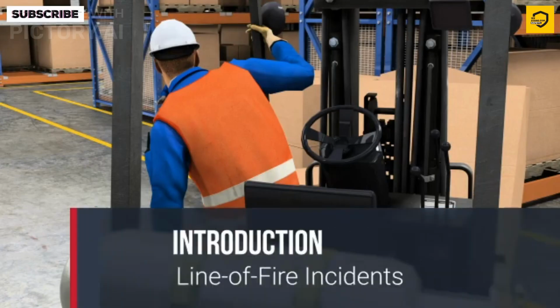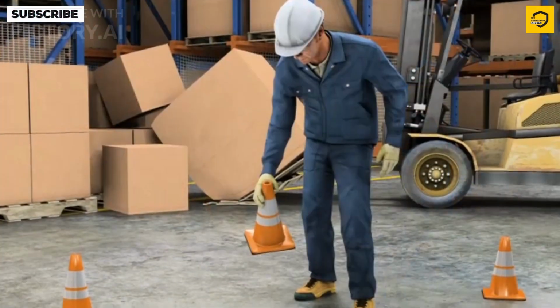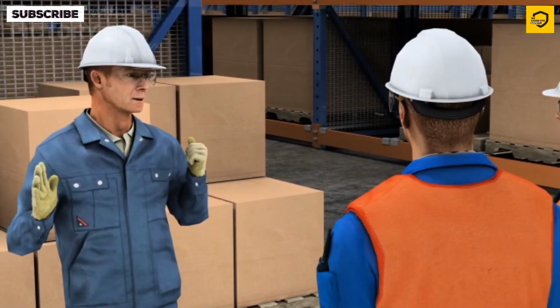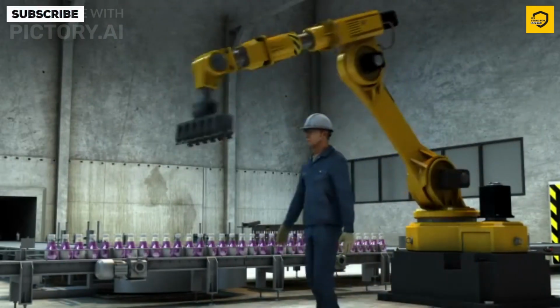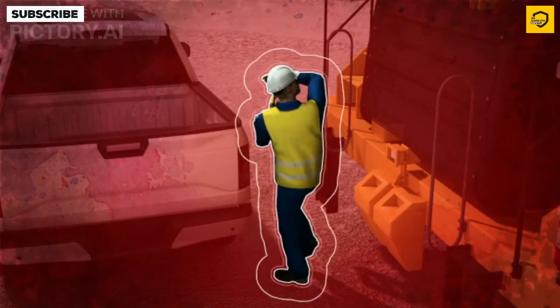Identifying the line of fire is an essential step in assessing and managing workplace hazards. By implementing appropriate safety measures, such as barriers, warning signs, personal protective equipment, or modifying work processes, the risk of accidents and injuries can be minimized.